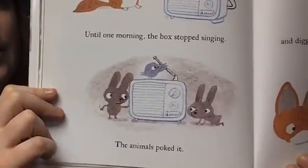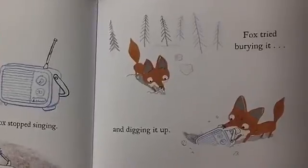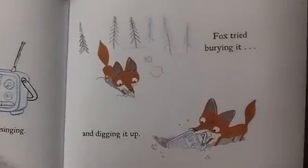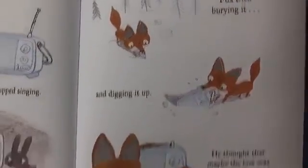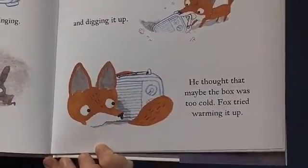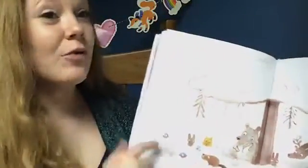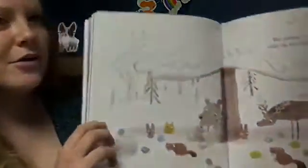The animals poked it. Fox tried burying it and digging it up again. How do I make this thing work? Oh man. He thought that maybe the box was too cold, so he tried warming it up. What do you think is wrong with the box? Maybe it ran out of batteries.